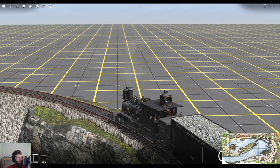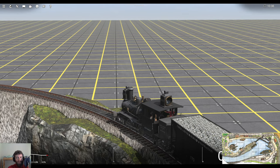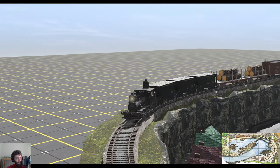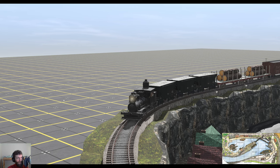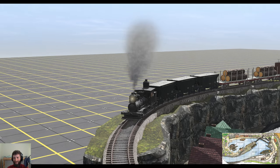I'm going to turn that down so that you guys can still hear me. And we'll turn the music up so you can still hear that. And there we go. I'll switch tracks. That's more leisurely building track anyway.